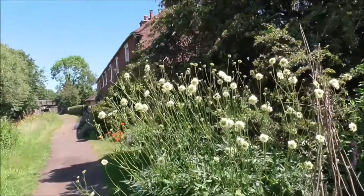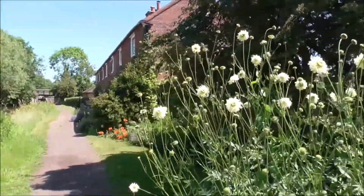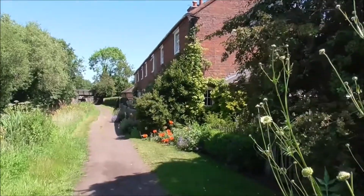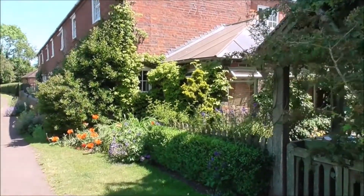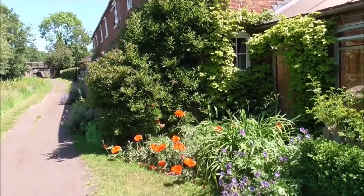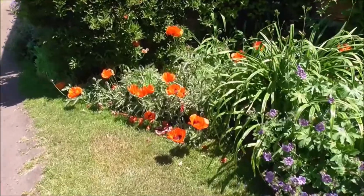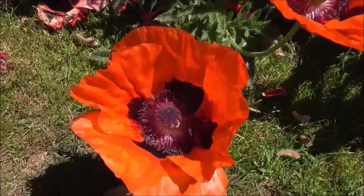Check out these flowers. Pretty cool. And then these red poppies here. Amazing.